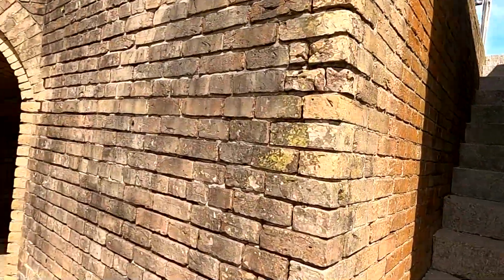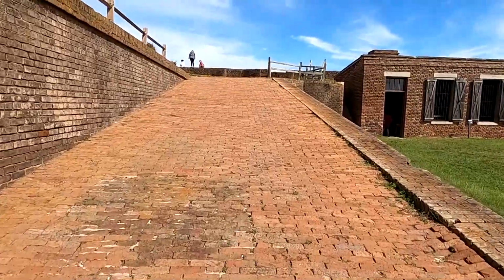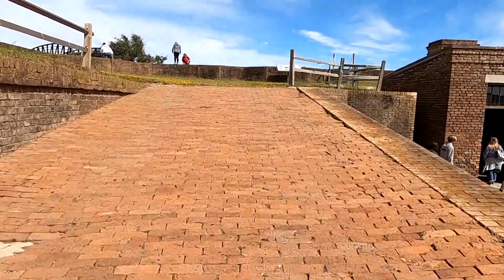All right, there's some more stairs going up. All right, so we got this ramp here. I'm gonna walk up it to get up to the top of this fort. You see again, this is all brickwork.